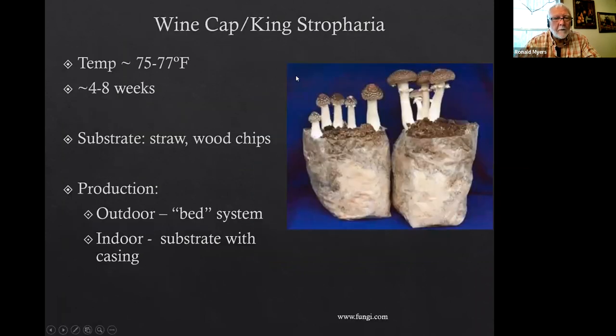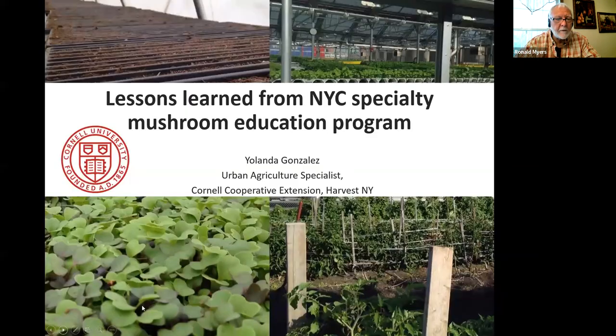Here's a wine cap called King Stropharia, and it takes 4 to 8 weeks. They typically use a substrate of straw and wood chips, and then of course they put in the spawn and get the right percentage of moisture. It's an outdoor bed system, also an indoor substrate. So these wine caps are pretty important, especially for mushrooms.